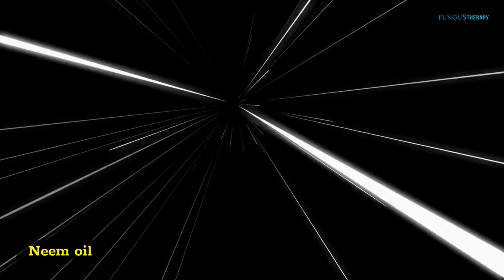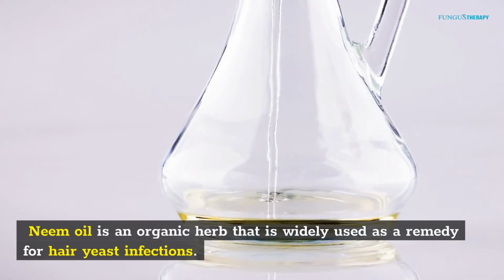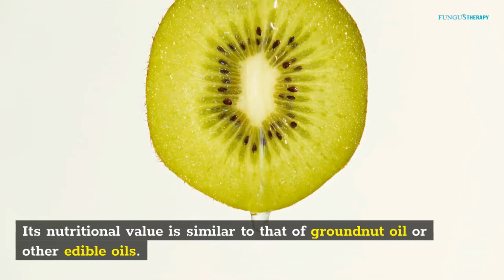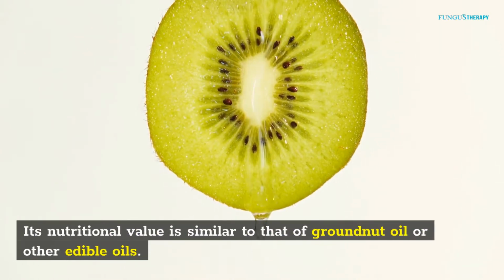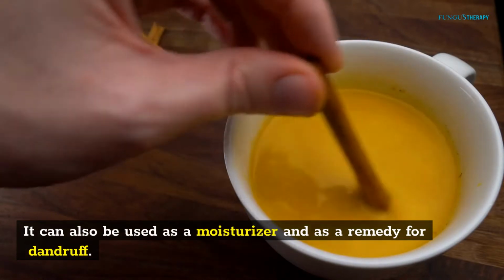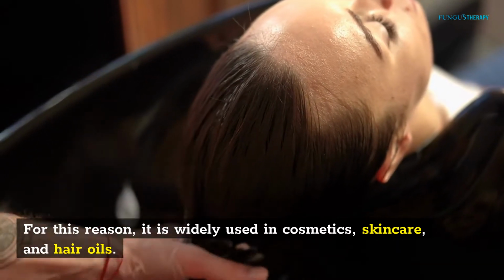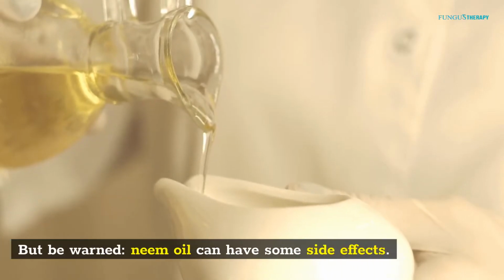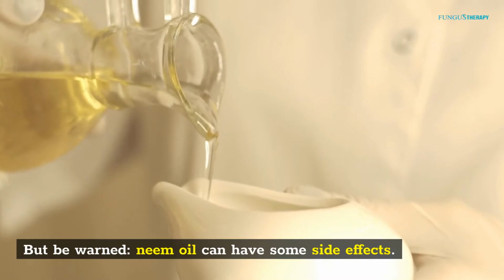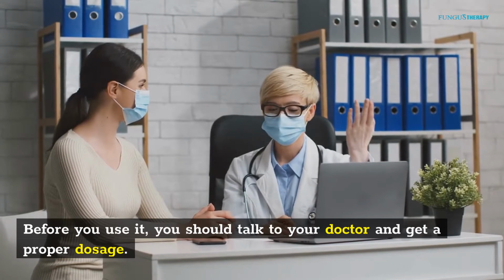Neem oil. Neem oil is an organic herb that is widely used as a remedy for hair yeast infections. Its nutritional value is similar to that of groundnut oil or other edible oils. It can also be used as a moisturizer and as a remedy for dandruff. For this reason, it is widely used in cosmetics, skincare, and hair oils. But be warned, neem oil can have some side effects. Before you use it, you should talk to your doctor and get a proper dosage.